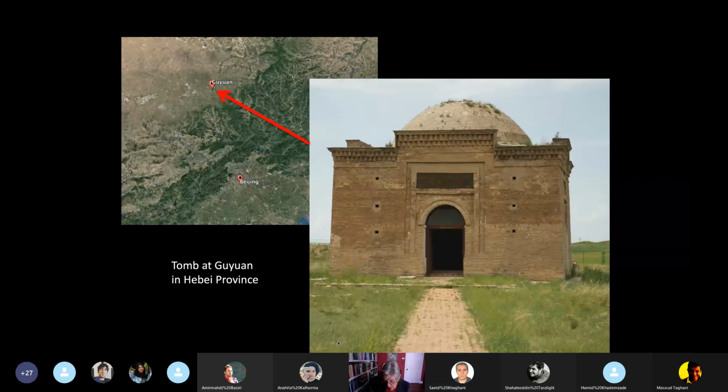The problem is that the inscriptions, both the ones from below and the ones from the top, say absolutely nothing about this Shiism, about Ali. They're all about the glory of the afterlife.